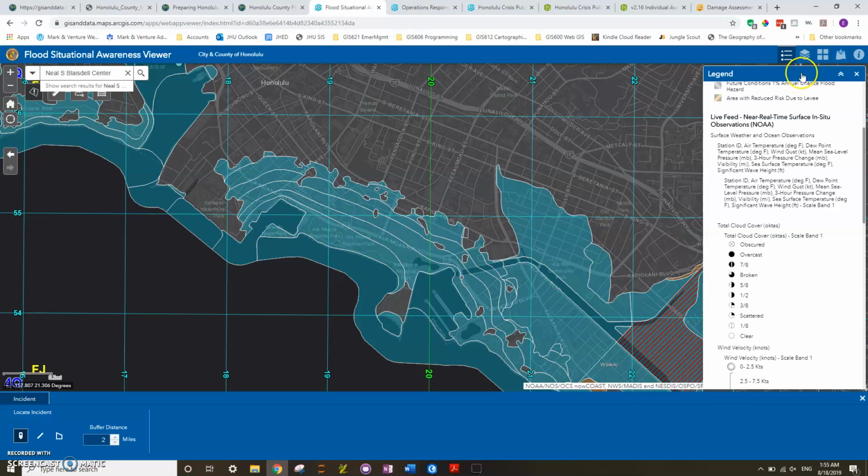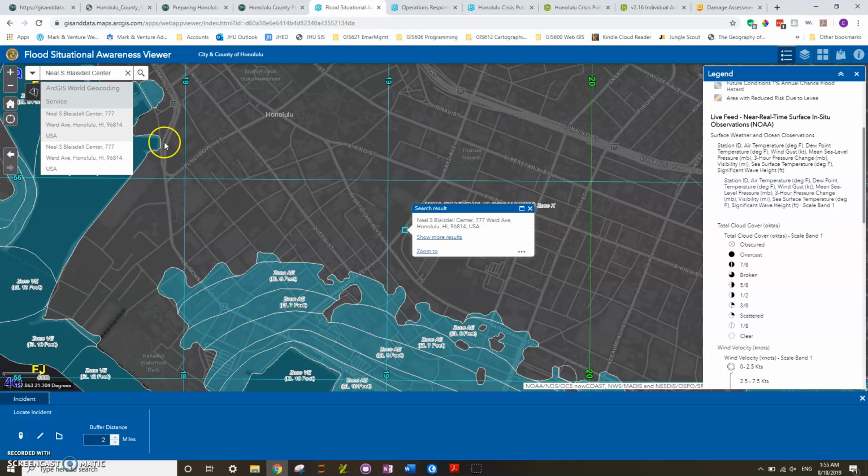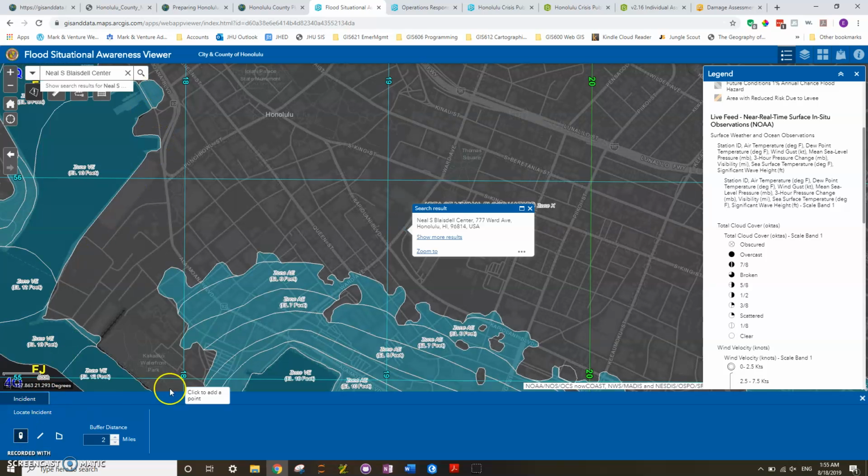The right corner ribbon contains toggle buttons for your legend, data layer list, and other customization options. Note that you have access to live data feeds from national organizations such as NOAA, which will be helpful during a flood scenario. On the left, you also have some tools that can help determine locational information and even turn-by-turn directions.